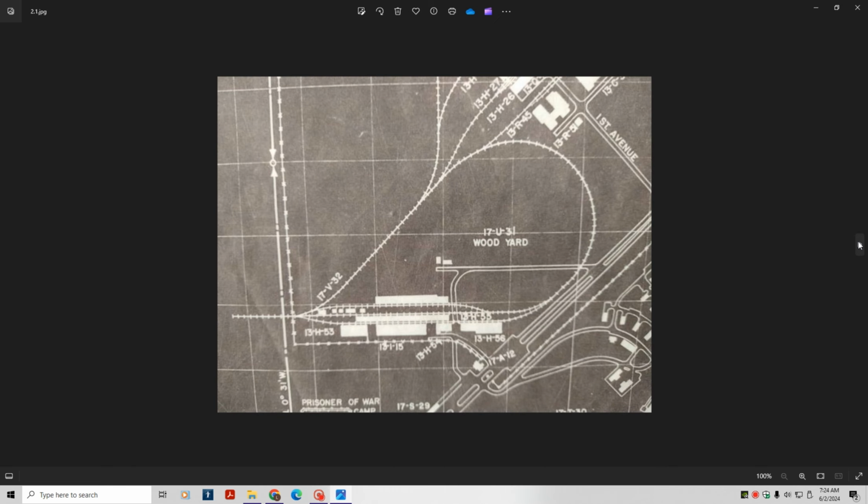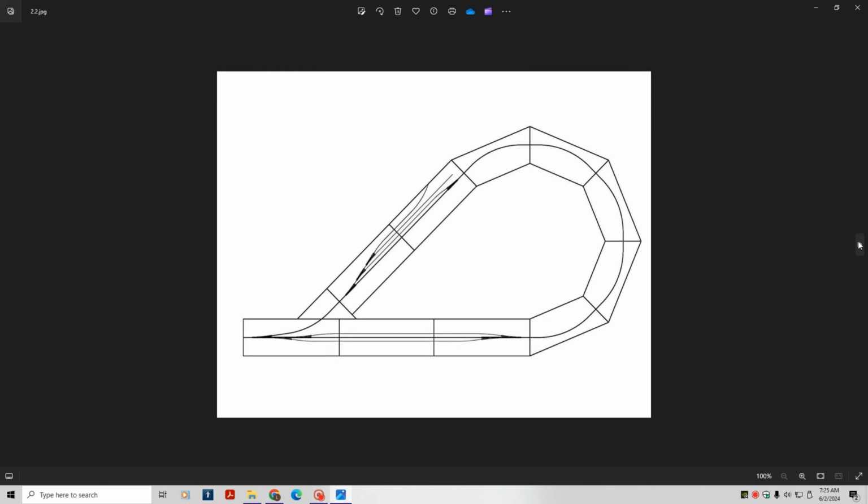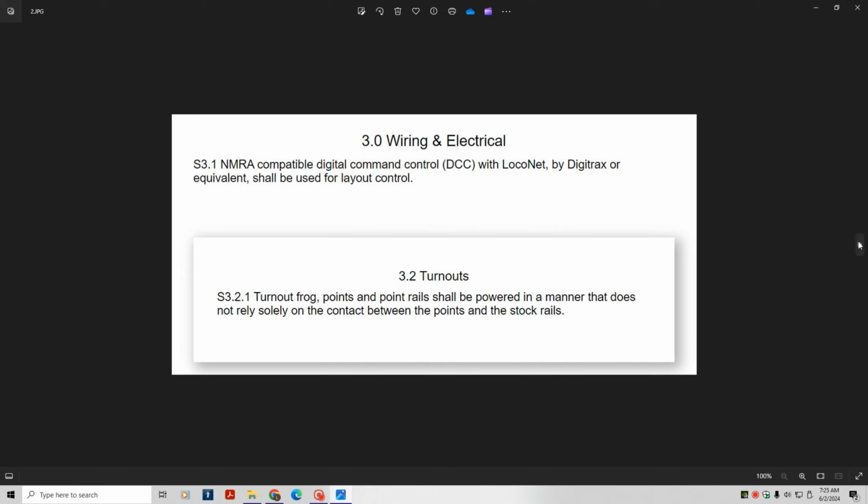Here's a brief overview of what the actual Farragut loop looked like according to the blueprints that are available at the museum there in Farragut. Here's the modules that I designed for Farragut loop. These are all Free-moN standard compliant pieces and sections. So first we're going to go over the Free-moN wiring that is required for Free-moN modules.